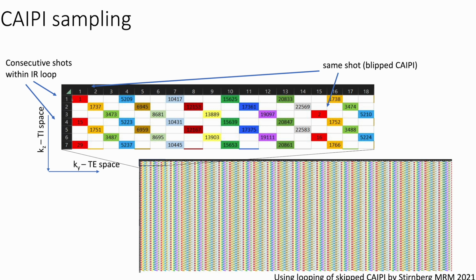And you can see we have this KP shifting, basically doing a KY shift, like a pre-phased KP for the individual partitions, but then a blipped KP within each partition to have a nice regular distribution. So basically we have the consecutive shots then in the different colors. After all the red lines are acquired, we go back in the next inversion recovery and acquire the orange ones and so on for different inversion recoveries.